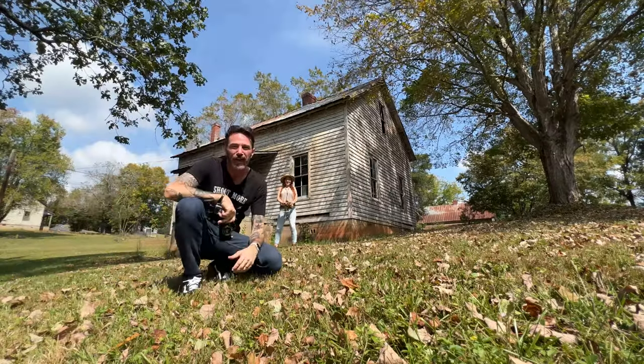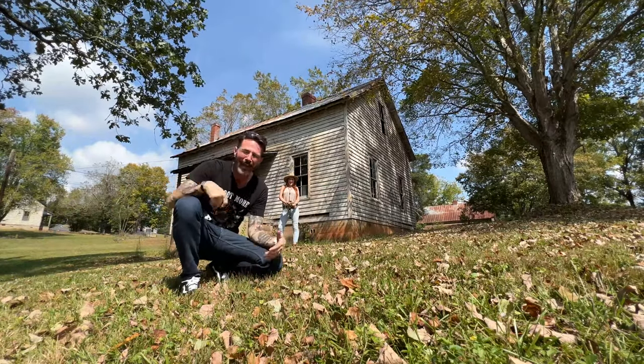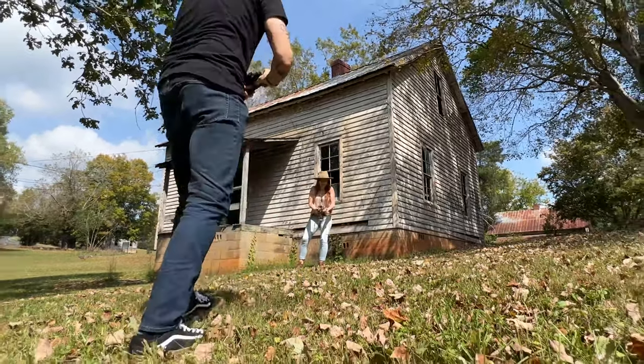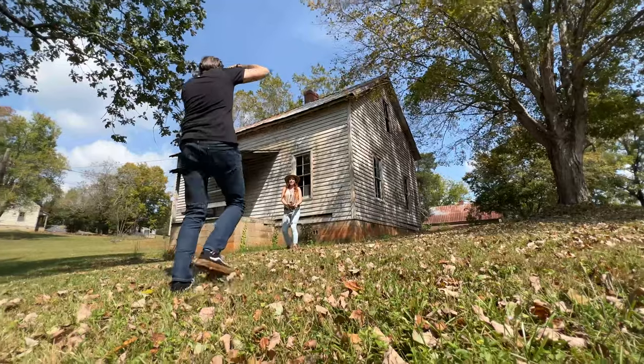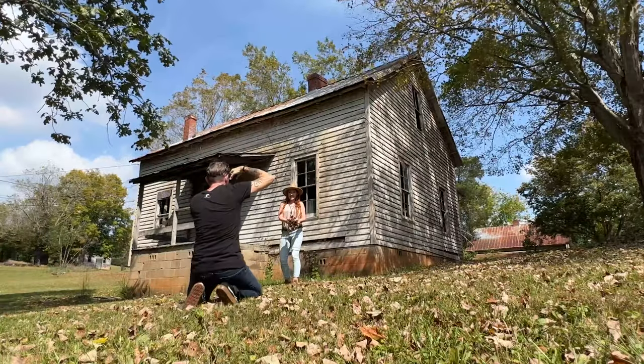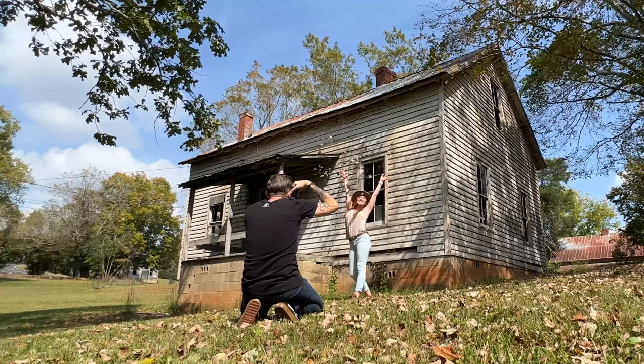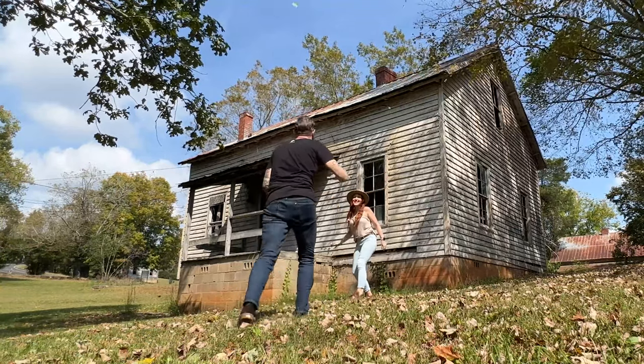We're gonna do the corniest shot ever. She's gonna throw some leaves up and be like, ha ha ha ha ha. See, she's already doing it. On three, hold on, let me. On three, I'll throw one, two, release. One, two. Got it.